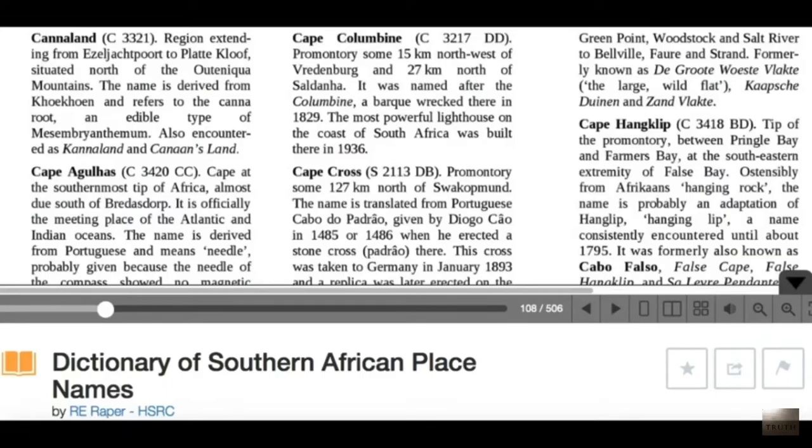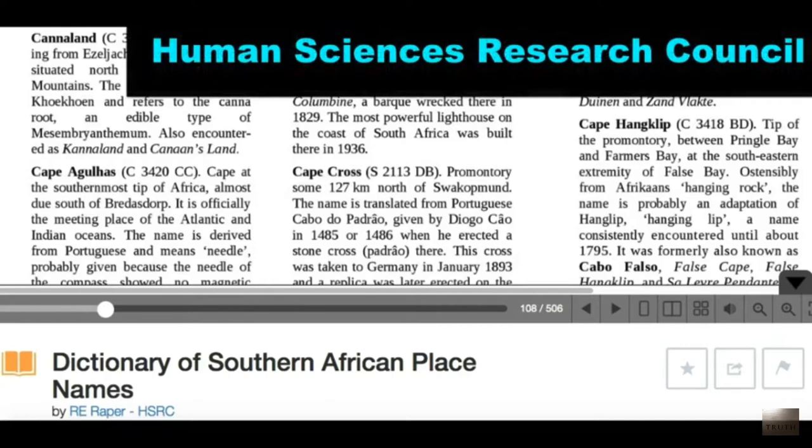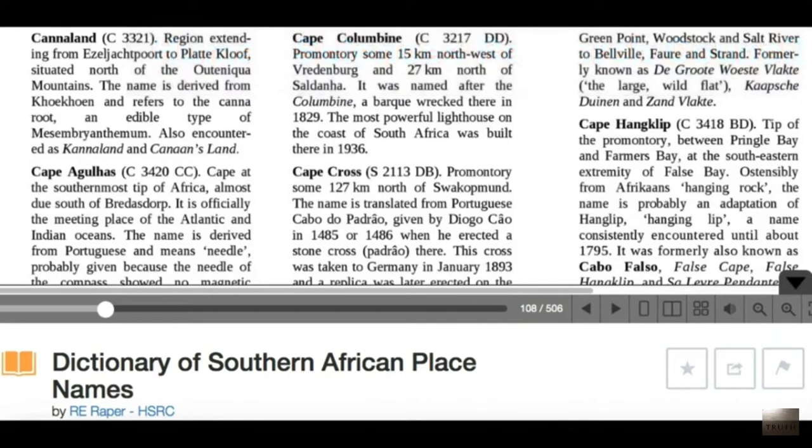And of course, we also went over this source, which is right here, the Dictionary of Southern African Place Names from the Human Sciences Research Council, or the HSRC. This was a source that was compiled back in the 1980s. And you'll see right here that Canaland, what is known as Canaan's land, according to this source, is also encountered with the K, Canaland, as you just saw. So they're even telling you right here where the real land of Canaan is, that the real land of Canaan is in southern Africa. So we have this as a witness.